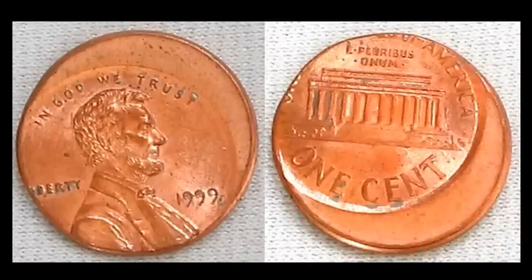But this is actually a really common error on 1999 to 2001 Lincolns. These were found in those mint-sewn bags that came from the Federal Reserve Bank back when they were still issuing those to the local banking system. So people were finding these left and right out of there. Anyway, this is a very common date. We generally see these for around 10 to 20 bucks. However, this one ended up selling as a Buy It Now listing for $47.71, and that also includes whatever applicable shipping fees are on there.